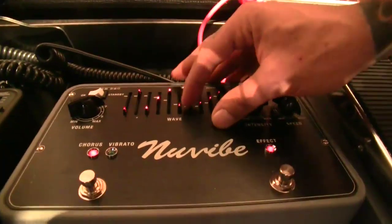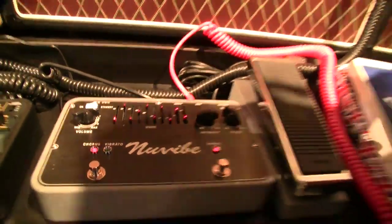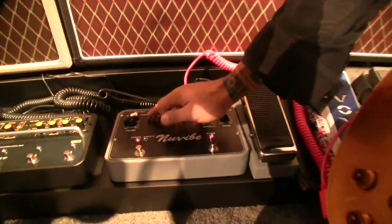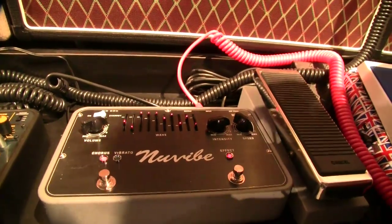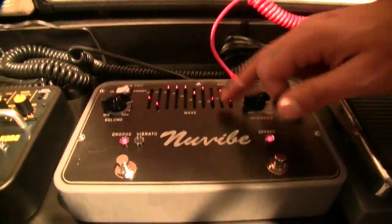It's amazing that it sounds completely like it's supposed to, but when you're writing a song of your own, you want to have your own thing. So now we can make our own. So now we're getting some more trem-like sample and hold type.